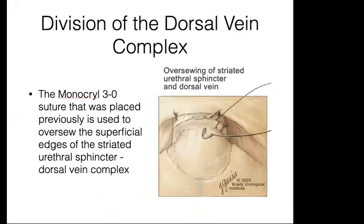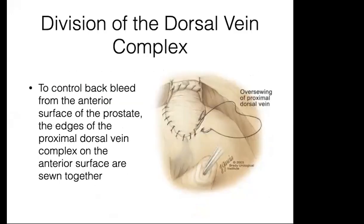So the Monocryl 3-0 suture that was placed previously is then used to oversew the superficial edges of the striated urethral sphincter dorsal vein complex. Again, during this step, the surgeon should be facing the head of the table, holding the needle driver against the pubis. To control the back bleed from the anterior surface of the prostate, the edges of the proximal dorsal vein complex on the anterior surface are then sewn together. By pulling the edges together, the tension on the prostatic fascia is evenly distributed.